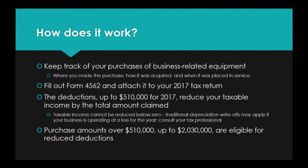Of course, if you download it and you take a look at it and it is way over your head, take it to your tax professional. They are going to be familiar with it, and they will be more than happy to walk you through. The deductions up to $510,000 for 2017 reduce your taxable income by the total amount claimed.